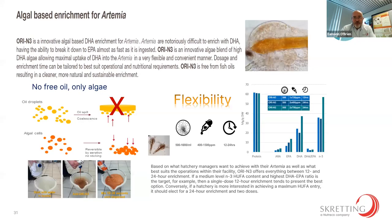But how can we make the Artemia we use today better? Well, the use of new generation enrichment products such as Orient-3, which don't rely on eutrophic oil-based emulsions, can increase the overall quality and vitality of the Artemia. In this way, we can tackle the nutritional and bacterial variations that can complicate the use of Artemia.